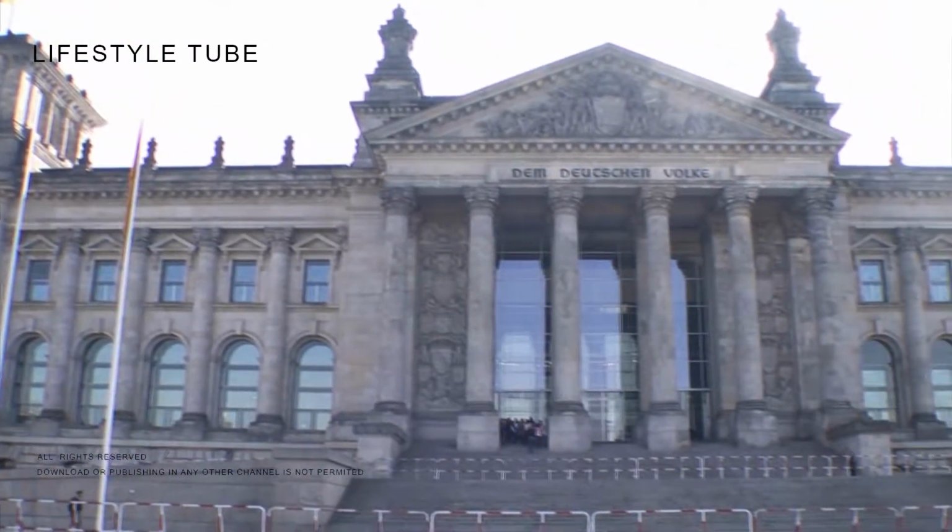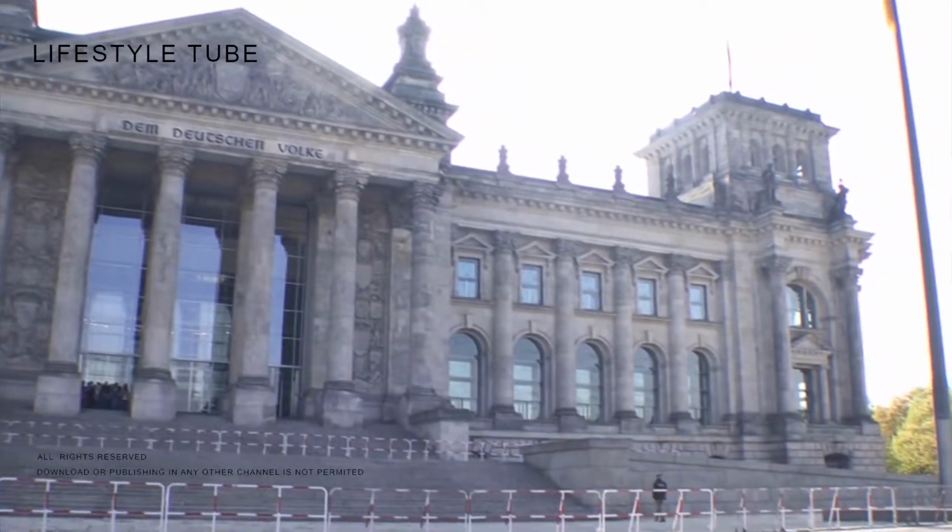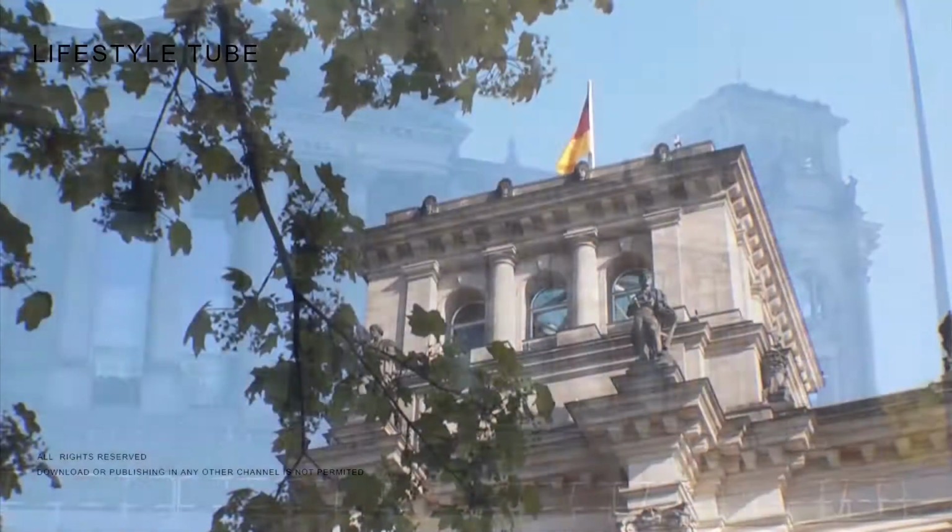Berlin offers its visitors a thoroughly modern adventure of fully experiencing the present, while at the same time constantly revisiting the past.